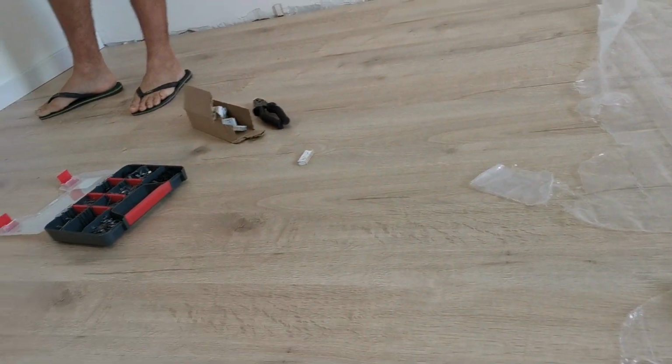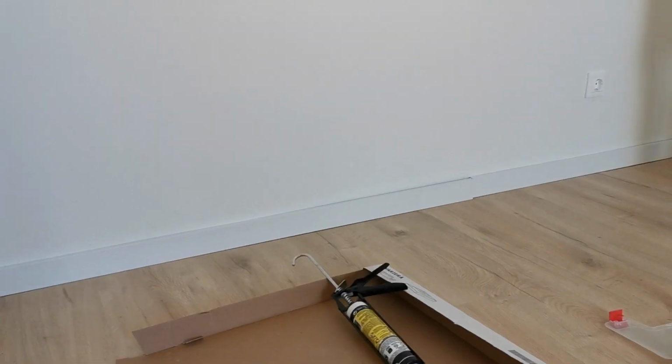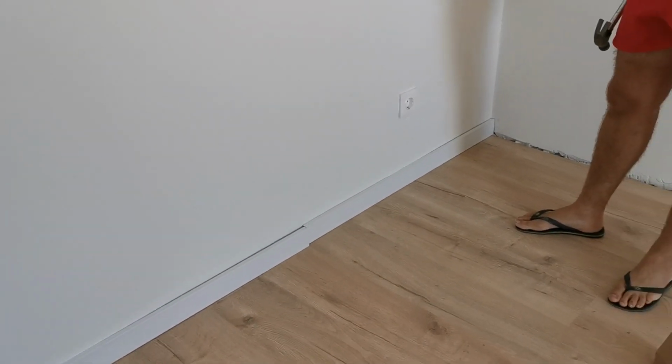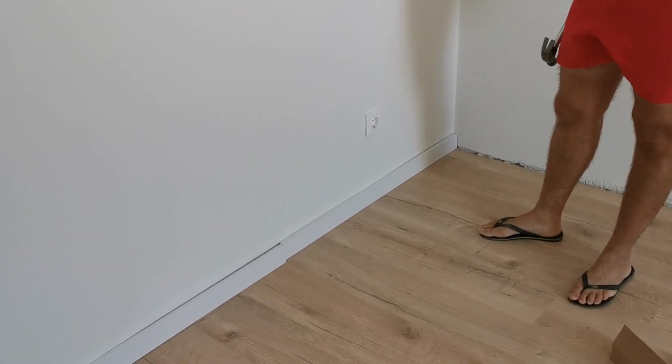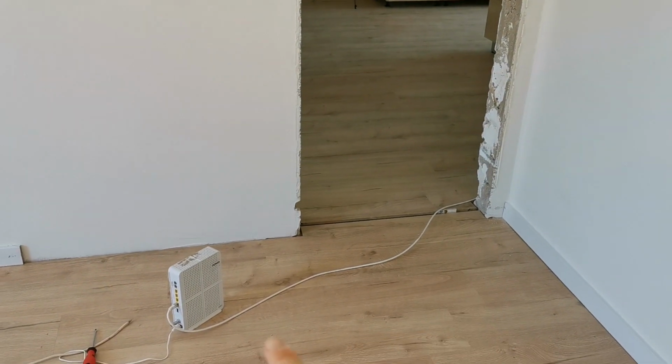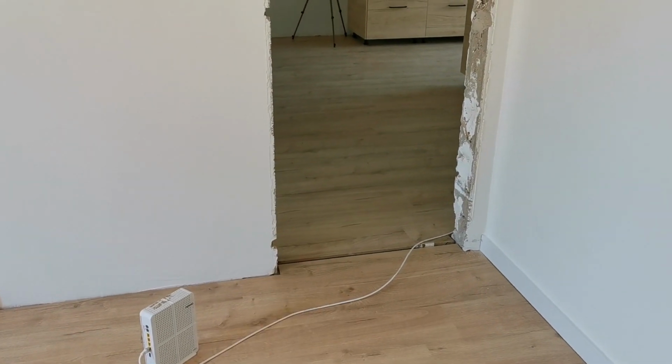The trouble that we have now is we chose to glue them, but because the wall is not straight, obviously you can really see it, and it just doesn't stay in place in some places. So I think we'll have to put some nails in it instead of gluing. We're kind of finished in this room. We can't put these two end pieces there because before the door frame comes in, we don't really know what the size is.